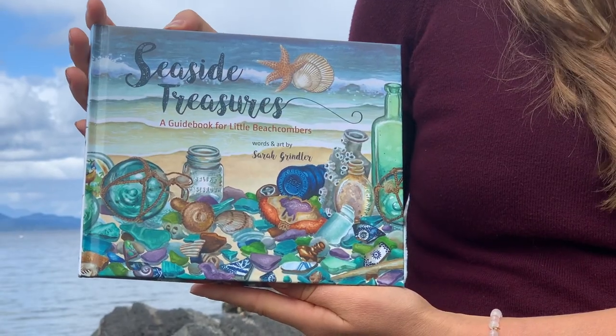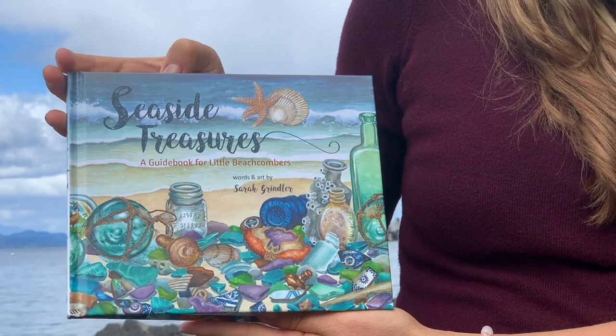So let's hop into the book, Seaside Treasures, a guidebook for little beachcombers. And if you have your own copy, you can get it out and read along with me. Seaside Treasures, a guidebook for little beachcombers.